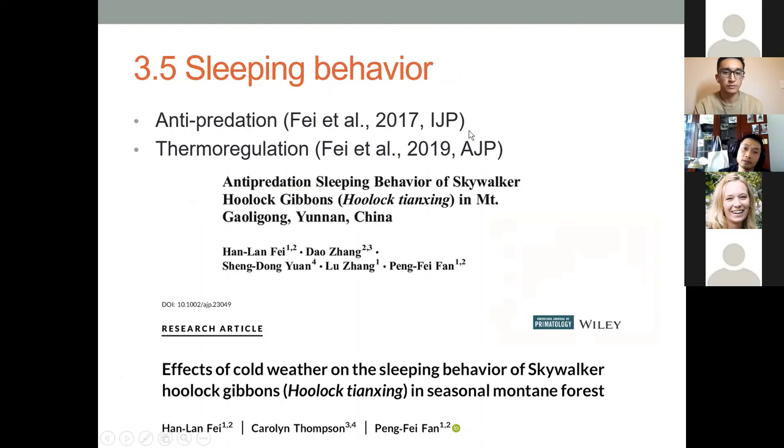One is in the International Journal of Primatology, on anti-predation and thermoregulation, because this is not closely related to conservation issues. So I won't go into details of the sleeping behavior. If you are interested, I can share it. We found that the Nankang group that live in the cardamom forest have shorter sleeping trees. Cardamom plantation also poses a negative effect on the sleeping behavior of gibbons.